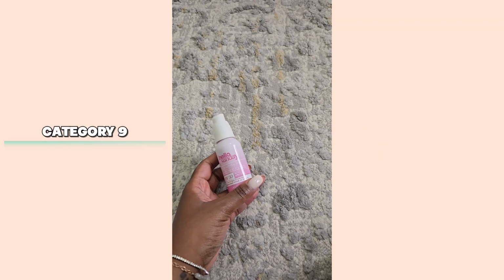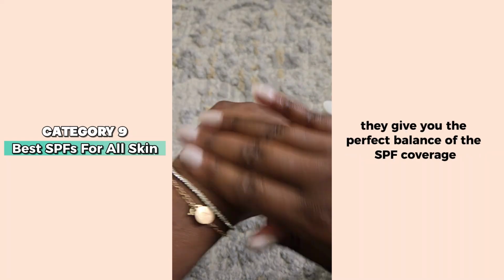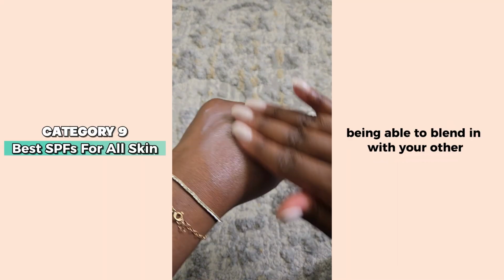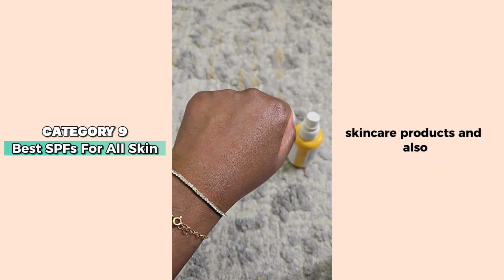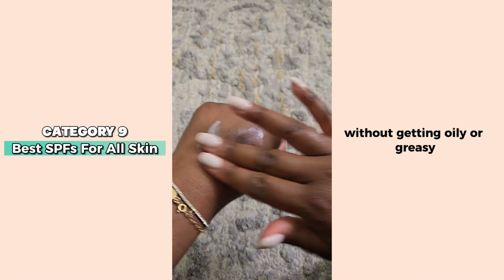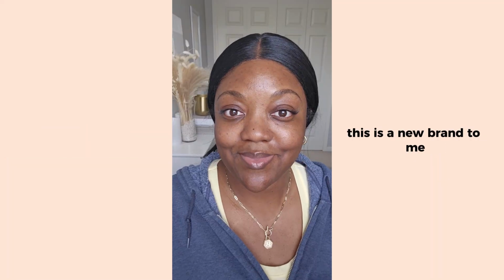These are the sunscreens that I think are great for all skin types. They give you the perfect balance of the SPF coverage, being able to blend in with your other skincare products, and also giving your skin the hydration it needs without getting oily or greasy or feeling heavy on the skin at all.